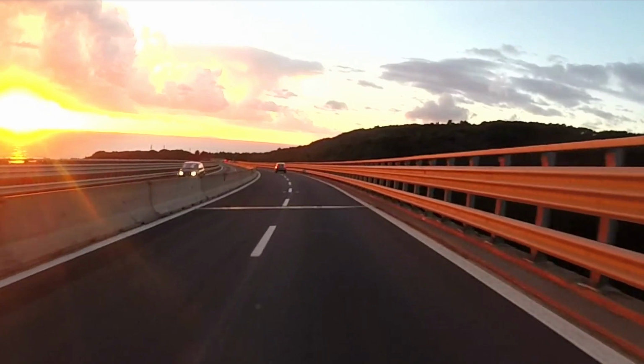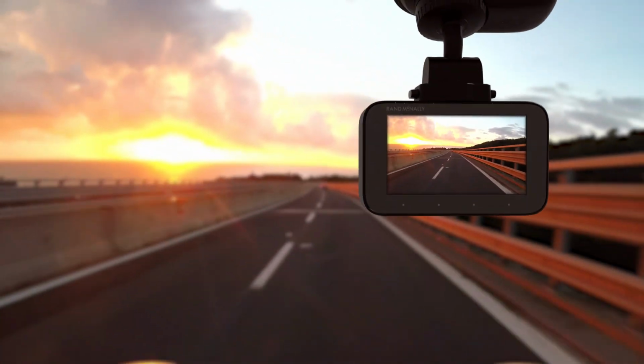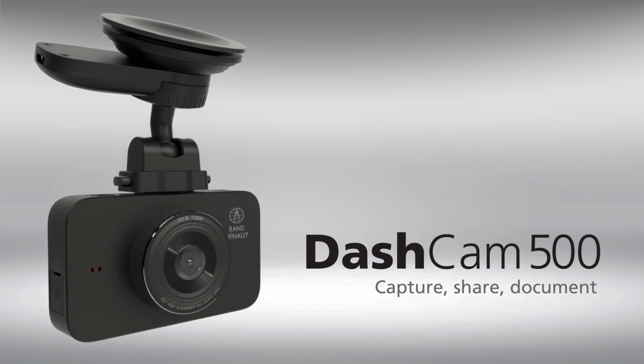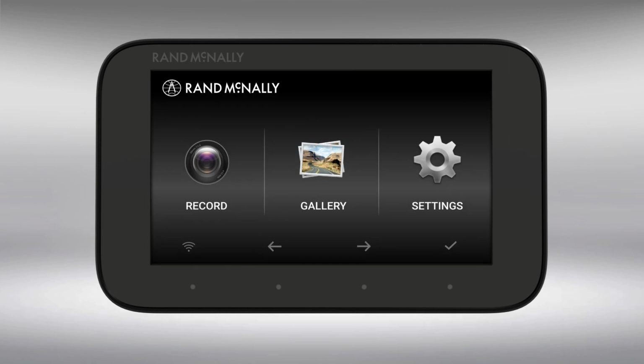Never miss a critical incident or a memory-making shot with Rand McNally's GPS-enabled high-definition DashCam 500. What makes the Rand McNally DashCam 500 unique? Exceptional features. What can it do?